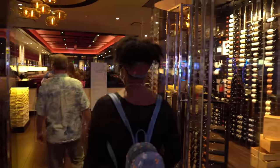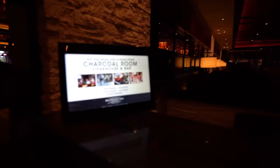Ooh, as we scooch on in. Scooching on in, yeah. Welcome to the Charcoal Room here at Palace Station. You guys know we love our steakhouses, so here we are. We've actually never tried this before. We're excited to try it out and let you guys know what we think.